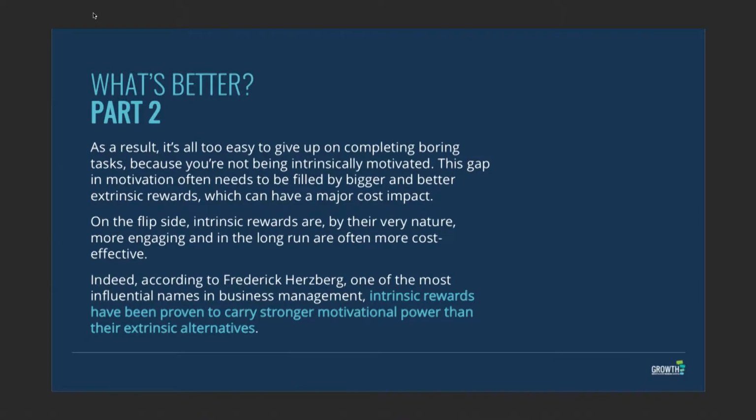One of the things I wanted to share with you, going back to the Herzberg two-factor theory, is that intrinsic rewards over time have been proven to be a stronger motivational factor than extrinsic rewards. So if, as an organisation, we constantly reward people for learning how to do their job better with Amazon vouchers, essentially what we are doing is reducing the attractiveness overall of that.